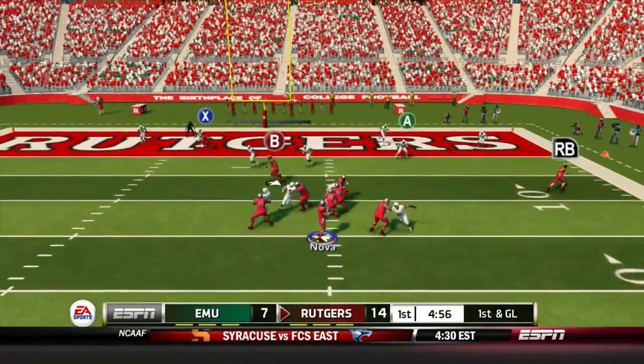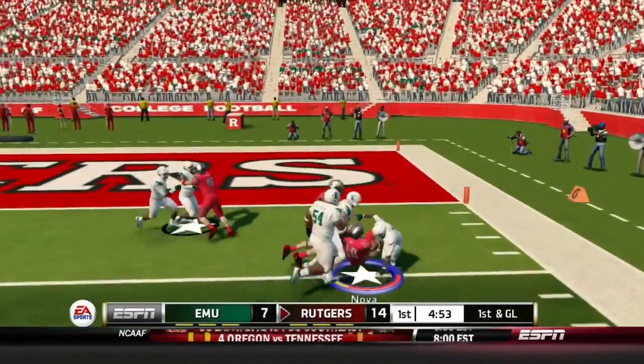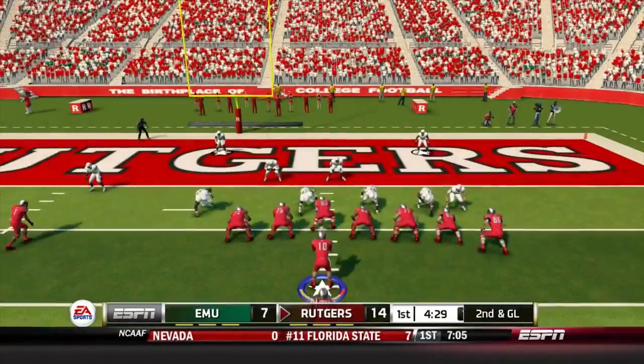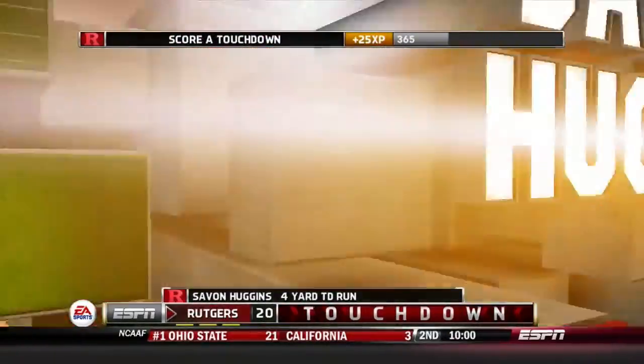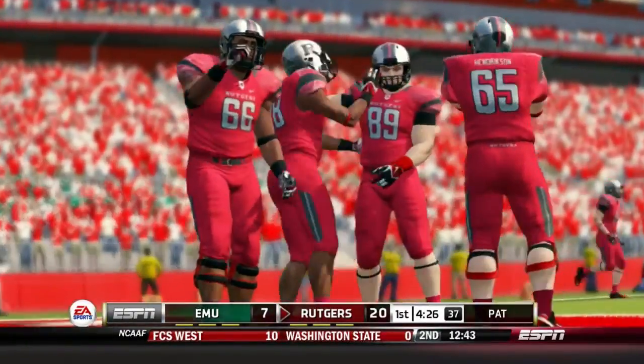And on 1st and goal, it's Gary Nova looking to throw. He steps up, and he's scrambling, and he gets hit hard at the 5-yard line. That was a nice tackle, though. Now Nova out of the pistol, handoff to Huggins, and Huggins is in. 21-7, and it's only near midway through the first quarter.